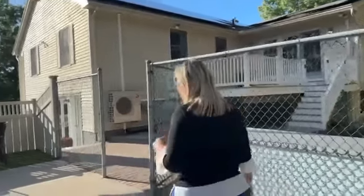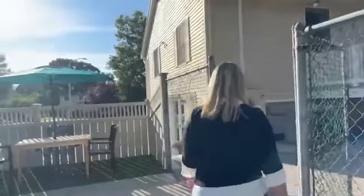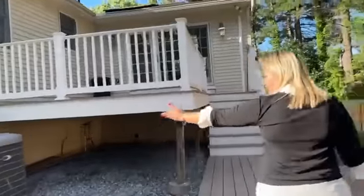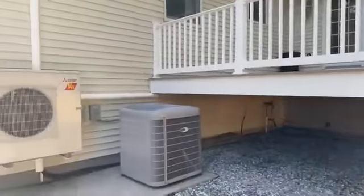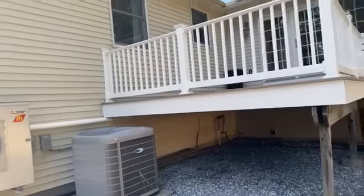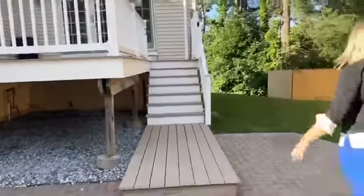So we have three fireplaces here, so it's not gonna be a problem, okay? So we have this nice patio here. The condenser, right there, the huge one, right? And this fridge.